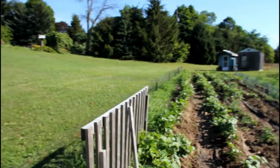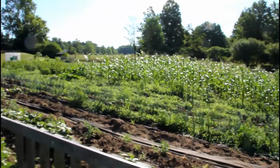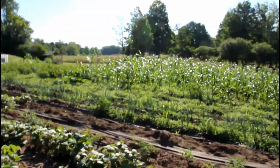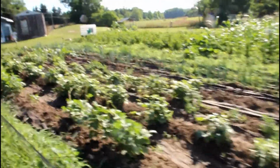So that's a tour of our garden. This is July the 20th, and this is where we stand right now with the gardens.